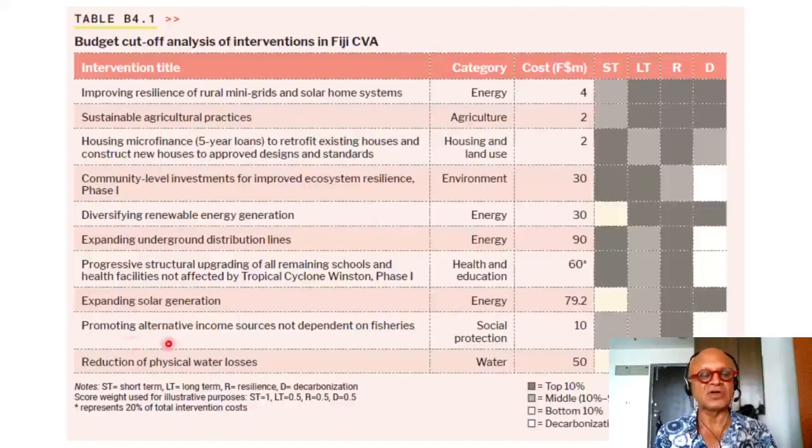as well as expanding underground distribution lines at $90 Fijian million. Promoting alternative income sources not dependent on fisheries. So this is under social protection and gets 10 million estimate. Doesn't do much for decarbonization, but has impacts on top 10% and middle 10 to 90% in terms of the various impacts of the investment we are looking at.